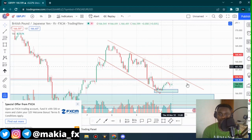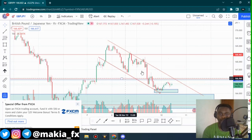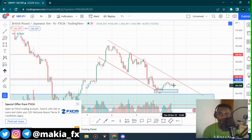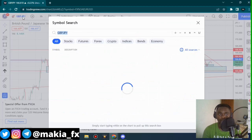So as of now, I'll say that this market is trending in this area. It's trading between this channel, and I will wait for price to actually hit this channel and move out of this channel before I know my fate when it comes to GBPJPY. So let me just look a little bit at these things.